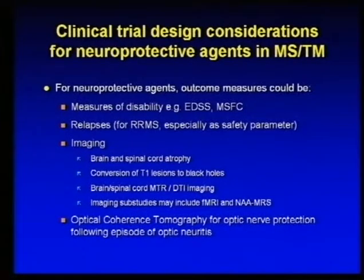With respect to the optic nerve, optical coherence tomography is something that a lot of people are talking about. We know after optic neuritis that there is some retinal nerve fiber loss, and that could be detected with this non-invasive technique called OCT, optical coherence tomography, which works kind of like an ultrasound. One could therefore, if one wants to get proof of concept of a neuroprotective agent in disease like MS and TM, try it in patients who've just had optic neuritis and see if you see prevention of a decrease in retinal nerve fiber layer thickness using optical coherence tomography.